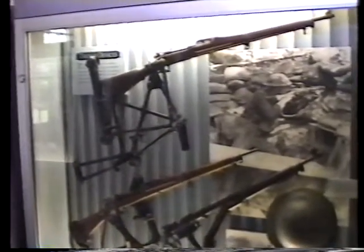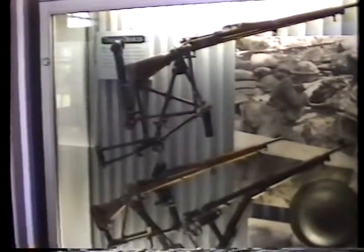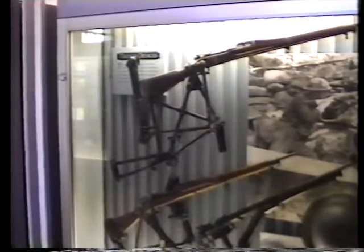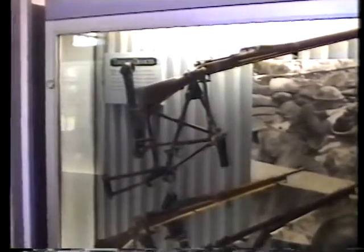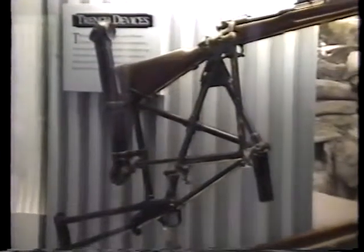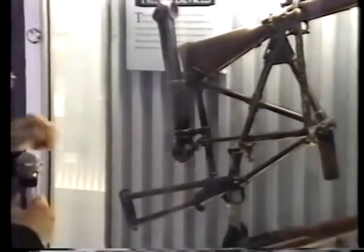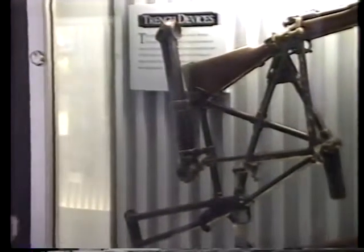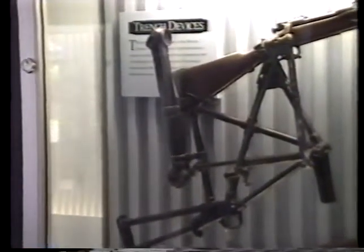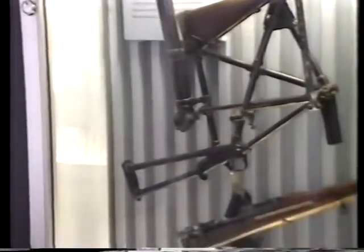We have a group of trench devices here. This was a unique application in World War I of trench warfare, and it was dangerous to stick your head above a trench. You probably got shot. So what they did, they stuck rifles above the trenches, and these rifles had quite a conglomeration of devices, including a periscope, so that you could remain down in the trench and yet fire the rifle at anybody approaching it.